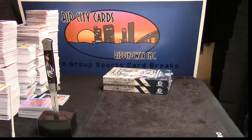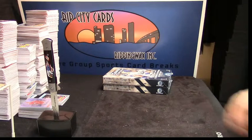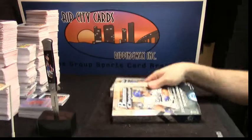Cases. All right, Beans, I got a top and a bottom. Top, it is.